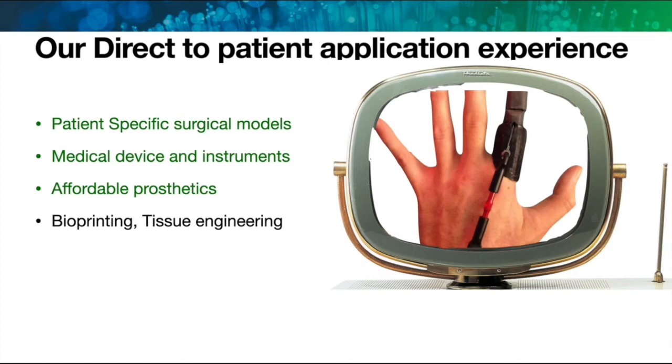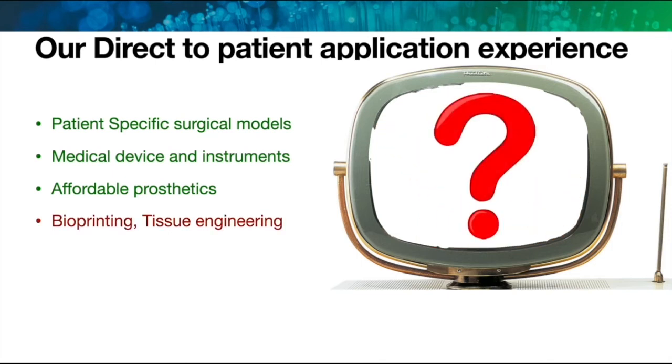Of special note is the group of Enable, which is an international group that helps make a hand for other patients. And we do have some membership here in the Philippines, locally in Cebu. Finally, bioprinting and tissue engineering. For now, we don't have any experience in this, but we will soon.